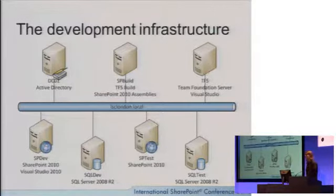You might want to get your test environment to look a little bit more like your production environment, but it definitely needs to be a separate environment so you can also test your deployment. So your solution might work if you build it from Visual Studio, but does it work if you deploy it with just a WSP? And obviously, the test environment has its own SQL environment as well.